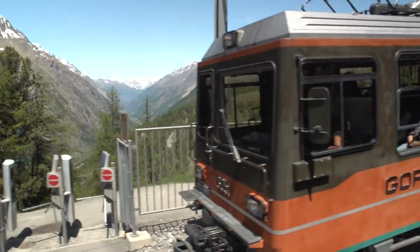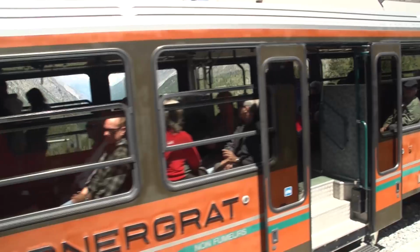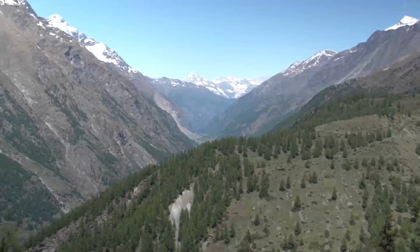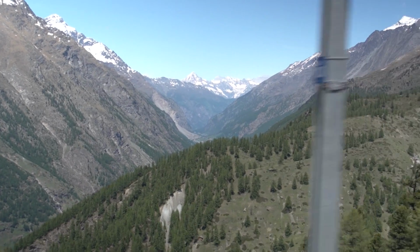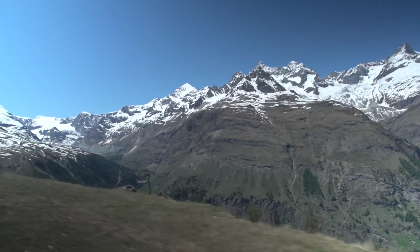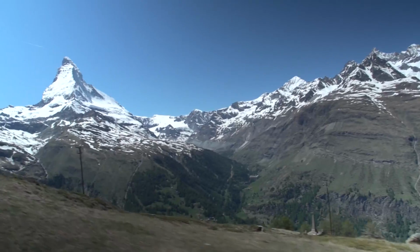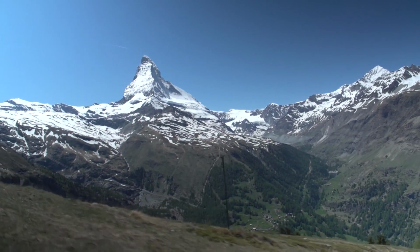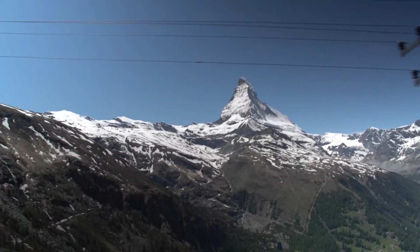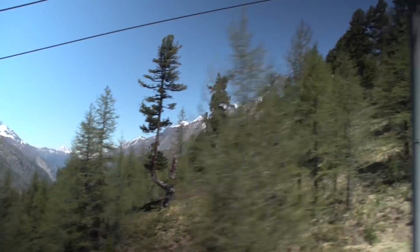This cog rail goes up a very steep incline with a gradient of 1 in 5 at the maximum. The line rises along the slope of the valley and crosses the Finderland Gorge by a long viaduct, passing through several tunnels. The Zermatt Valley and the Matterhorn are seen in the distance. About 2.5 miles, you reach the station of Riffelalp, which is at 7,300 feet.